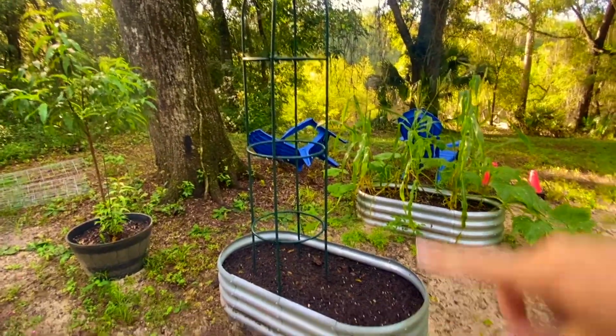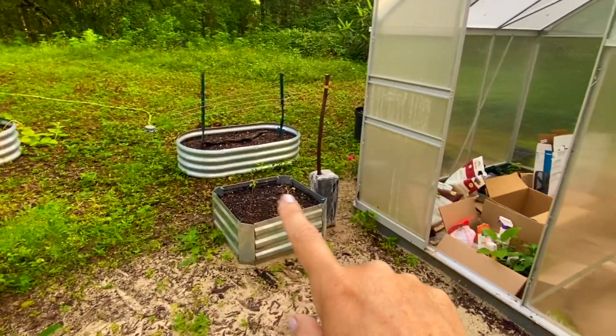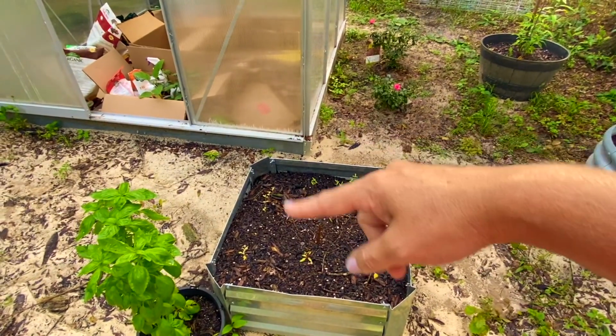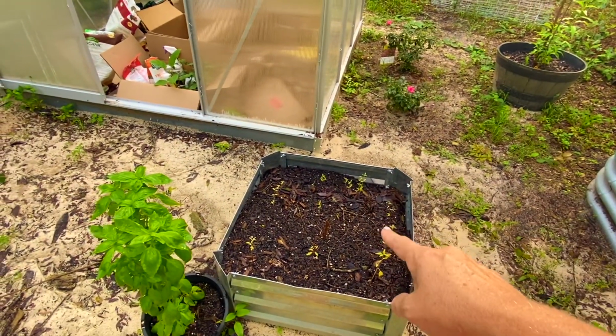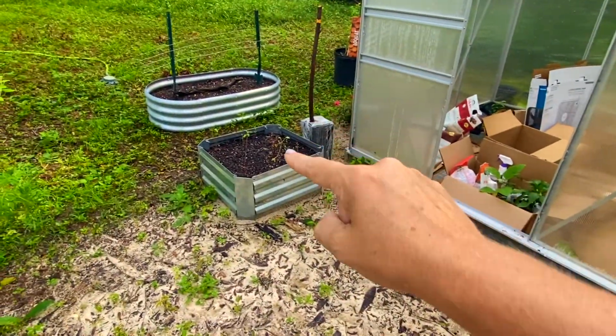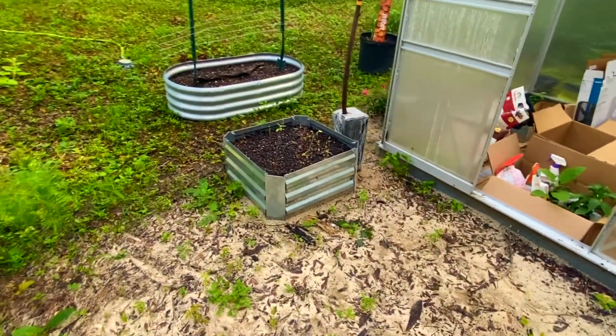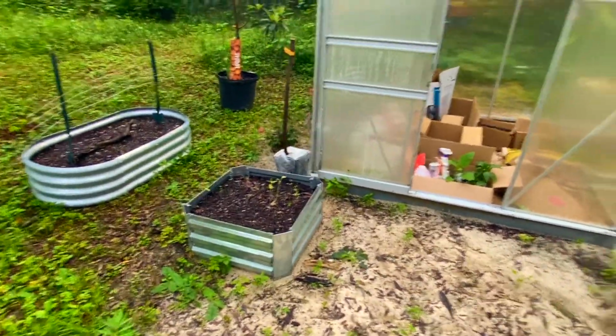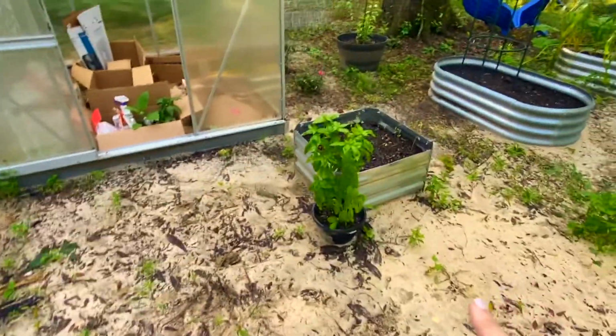I think last time I was here, I put together this bed and that bed. And then these two square ones, I have zinnias on them, which I'm going to leave. But in the middle, I have a Tigger melon and a Kajari melon. Neither one of them took. So I'm going to clear those out, and I'm going to be putting something else in all of these beds.